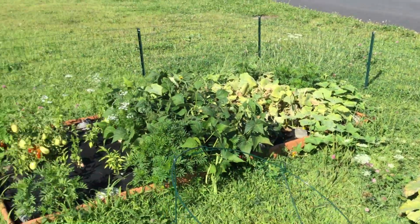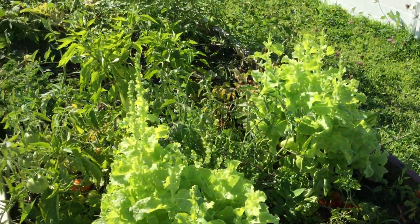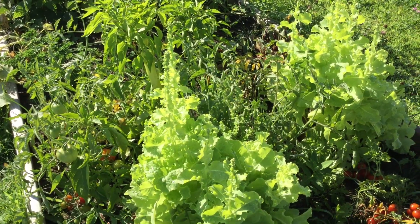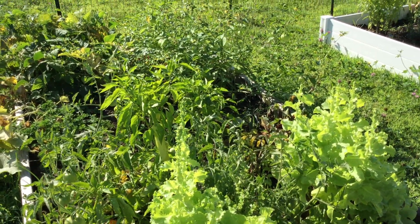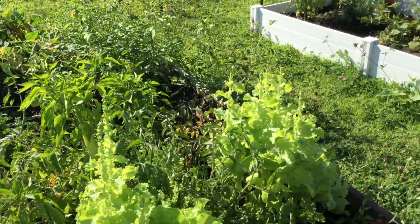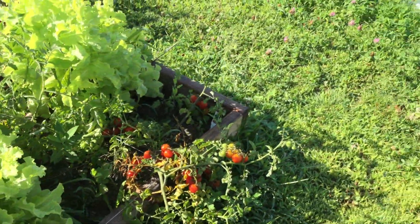Our neighbors haven't harvested their lettuce. It's growing like Christmas trees. But they've got some cucumbers. Also, they've got grape tomatoes. They're doing a nice job.